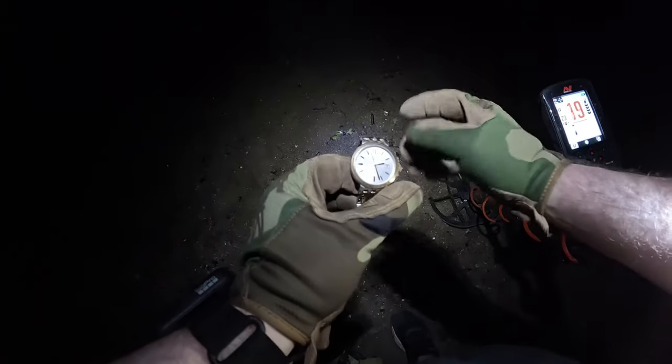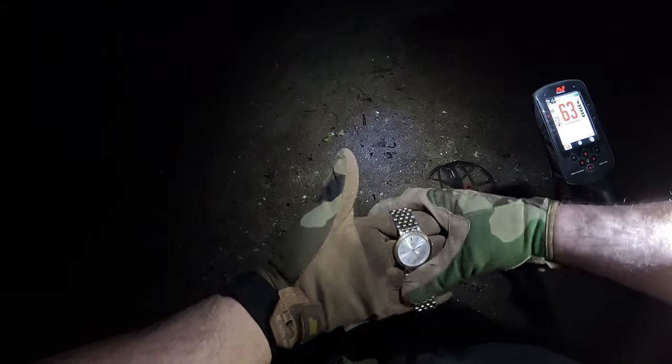That's pretty cool. Got a very interesting surface find. We have a watch. What kind of watch do we have? I have no idea. Looks pretty basic. But that's pretty cool. ESQ.